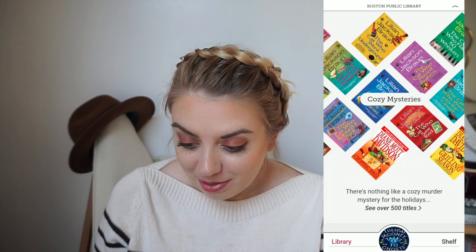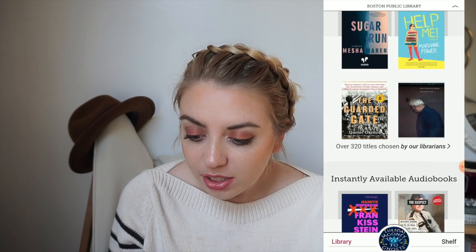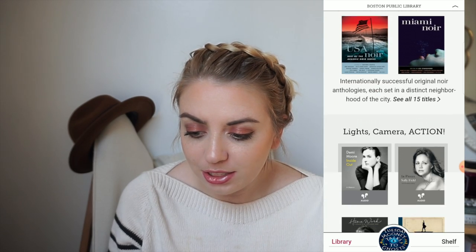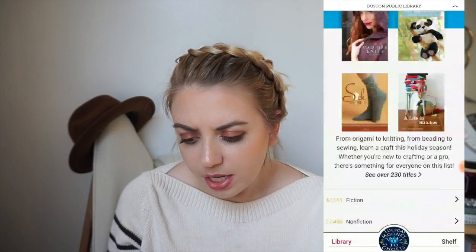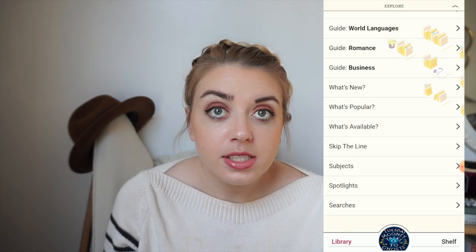Then we have all of these cozy mysteries, which is a lot. I've had a bit of a rough start with cozy mysteries, so hopefully one of these days I will find one that I like as much as I enjoyed the Miss Marple series. Then we have romance series starters, we have some thrillers, self-help, recently on NPR, instantly available audiobooks, just added, and so much more. Oh my goodness. I don't remember the homepage being this long last time I scrolled through. Okay, there's the end. So, for Libby, it is primarily books and audiobooks.